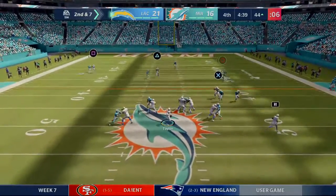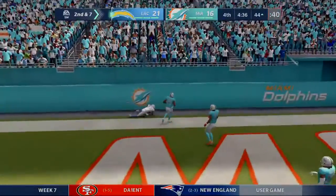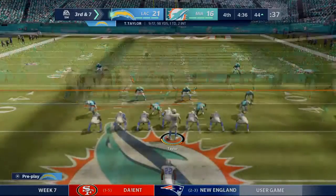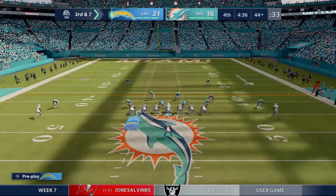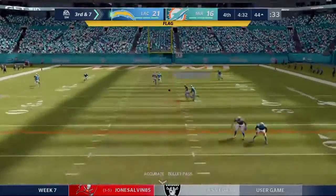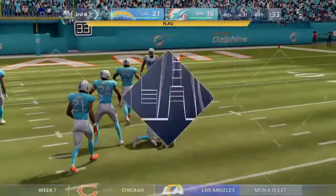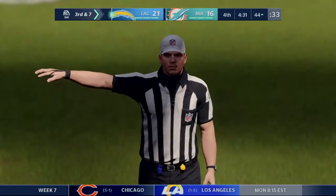From the 44, Taylor, he's going to let this go. Back of the end zone. And that will be incomplete. Trying to dial up the long one way out there, but it'll be 3rd down. They head to the line facing a 3rd and 7 following the incompletion on 2nd down. Open man, here's Foster. And he's going to be taken down here with a penalty flag on the field. Offense.